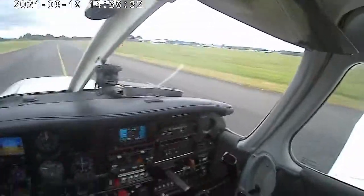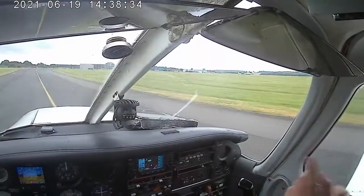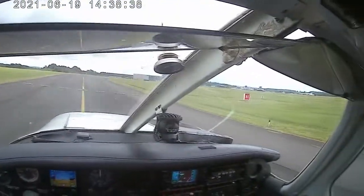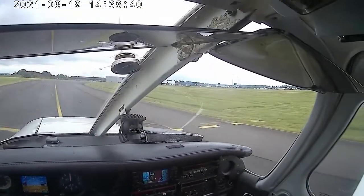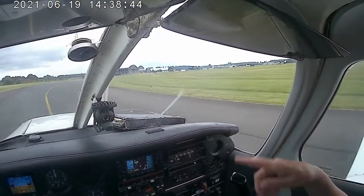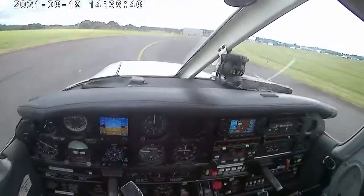I didn't expect such an awesome move forward. At your discretion, report at Kilo. Report at Kilo. So where did he say parking? He's just told you to continue and he's going to give you a parking. Oh, I see.